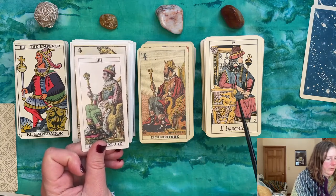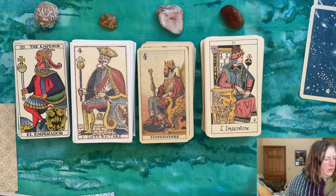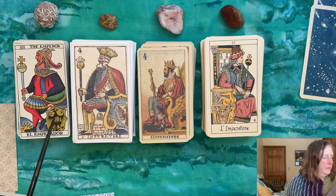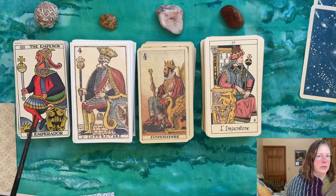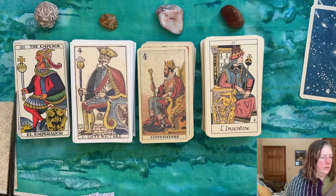Here you get a slightly different configuration with the armrest. It's reminiscent of this, but it's not exactly the same. And then over here, just much more plain, and more traditional or more Marseille-like with the type of scepter that they're holding, with the type of crown that they have, and all of that.